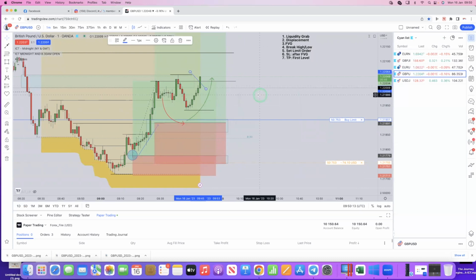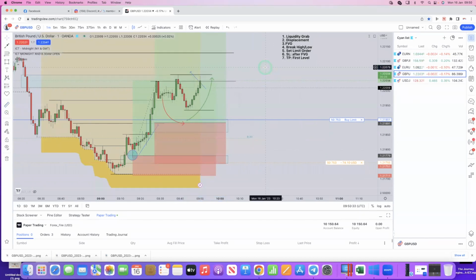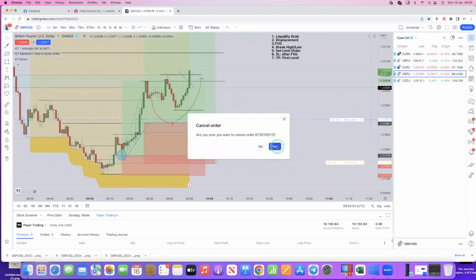Here comes a push. Is it going to break above that? That's got to be around about a pip. Just under a pip from that liquidity grab up on that side. Again, if we get the push above that, I will be looking to close this position or limit order out, because we've created another liquidity grab and we've got a new low. There it is. So I'm going to close that position out.